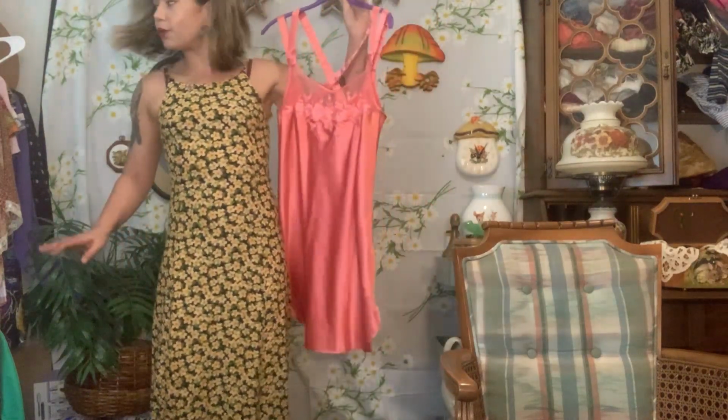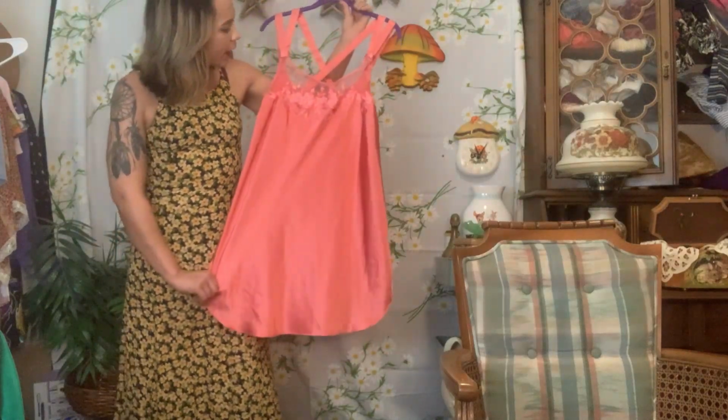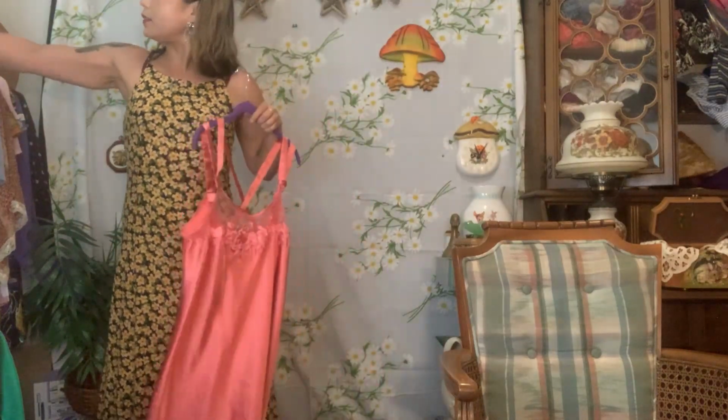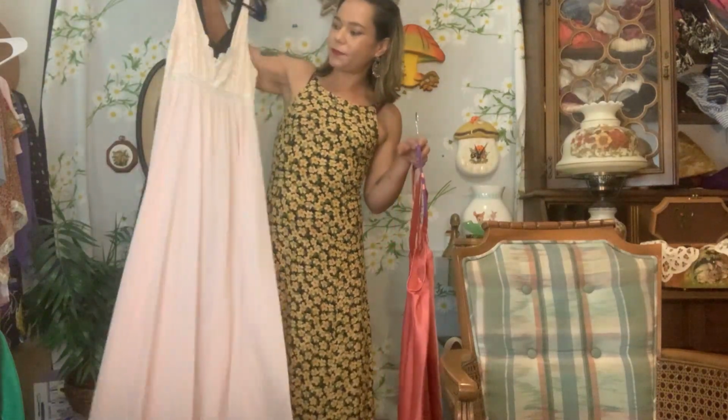So this one is probably going to be like 35. And then these other two, I'll probably price around 50 or 60 and see how they do for a little bit.